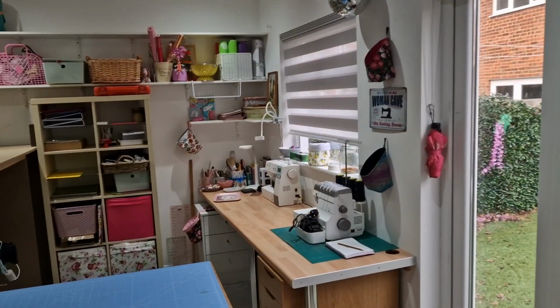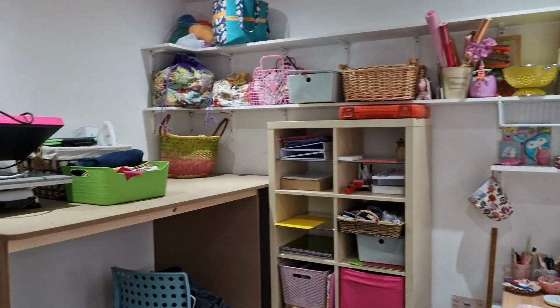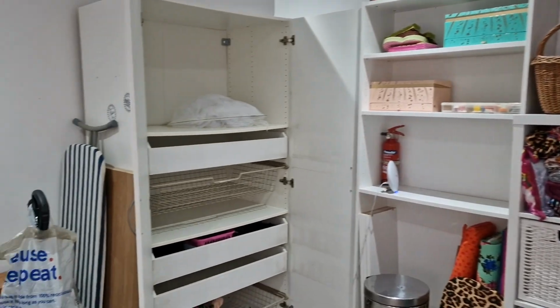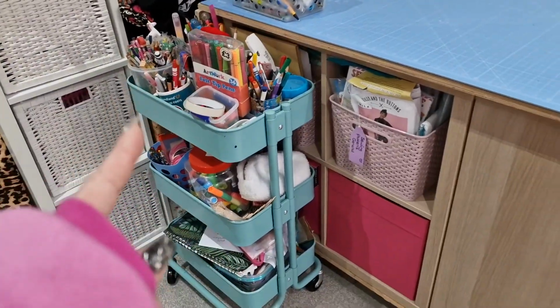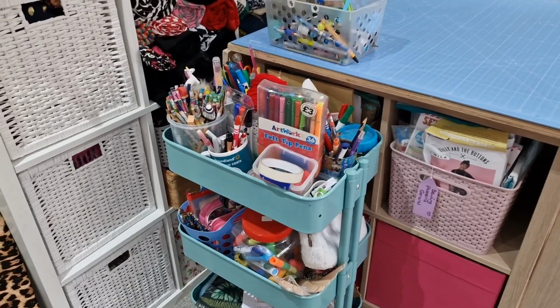So it's now 2 o'clock in the afternoon, and as you can see, it's looking a lot better. There's still lots and lots of things out and about, and they are all things, however, that are staying. There is nothing in this unit anymore that is not staying put, with the exception of this craft cart, which is my daughter's, and she needs to sort that out because it's got lots of old things that don't work.